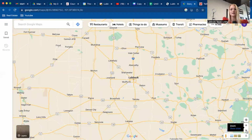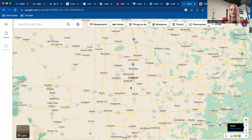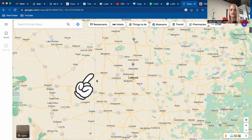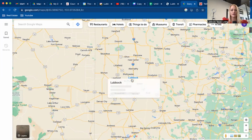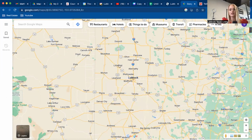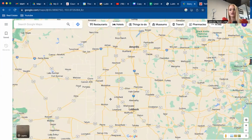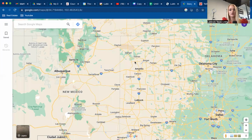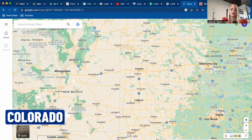However, I'm gonna zoom out a little bit so that you can really get a sense of how close we are to the New Mexico border. And right here is the New Mexico border. I know in previous videos I've talked about how it's very simple for us to just hop on and get over to New Mexico, where there's tons of hiking, biking, all the types of trails. So it's super quick to New Mexico, and then you're not in there long, and then you can go up north into the Amarillo area, and then head north into Colorado.